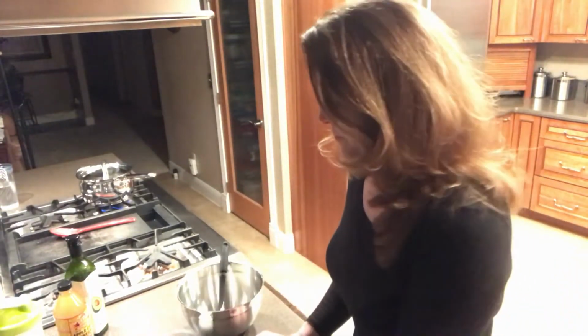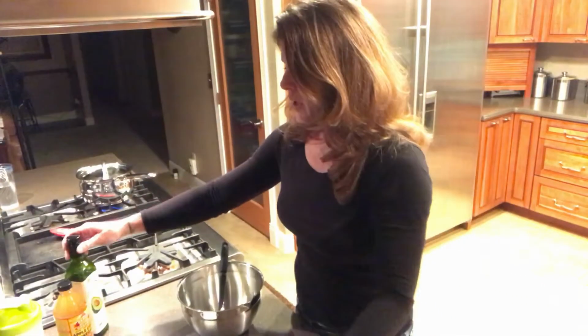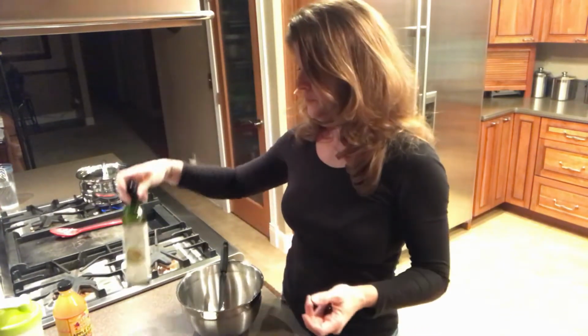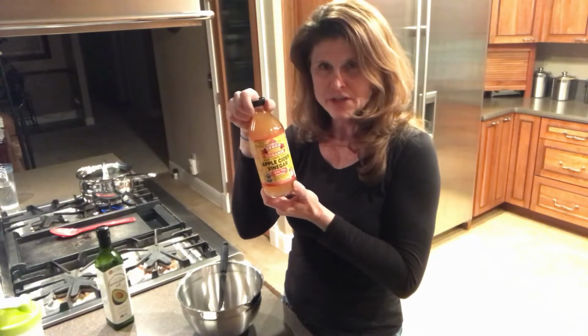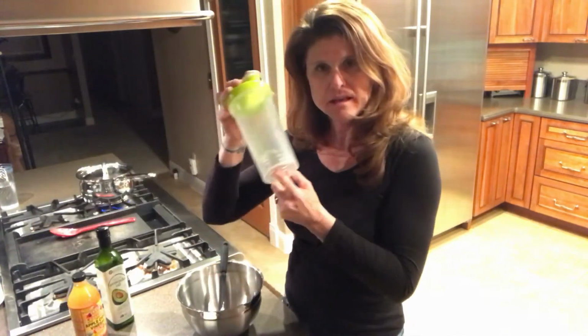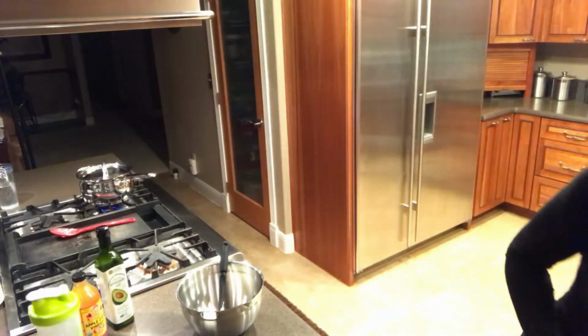We have 1 cup of heavy whipping cream, 1 cup of sour cream. We'll be putting 4 tablespoons of avocado oil in it, 1 teaspoon of apple cider vinegar, and this is the salad dressing shaker. So let's do this.